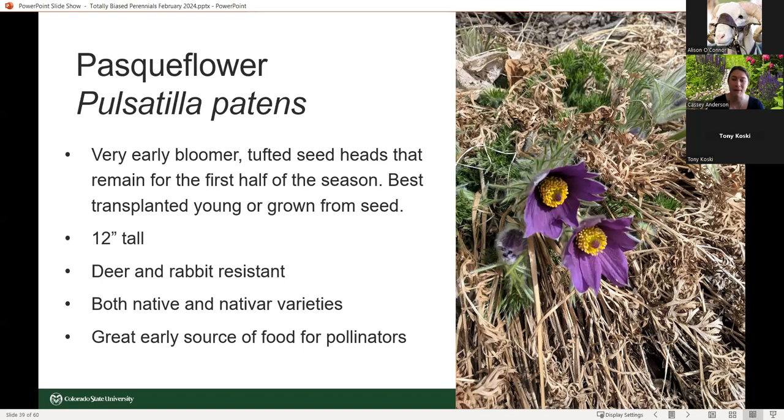If you are trying to grow pasqueflower, it's typically best if you can grow them from seed or transplant them as a really young plant, because they do have a very deep taproot that can be difficult to transplant once they're old and established. And they are nice. I mean, look at how much pollen. I have a picture that I haven't been able to find of a bee just half body deep inside one of these flowers, just covered in pollen. They are a very good source of food for our pollinators early in the season, so one that we should definitely have more of. Go forth and get the natives and the nativars, because they are all lovely and wonderful.